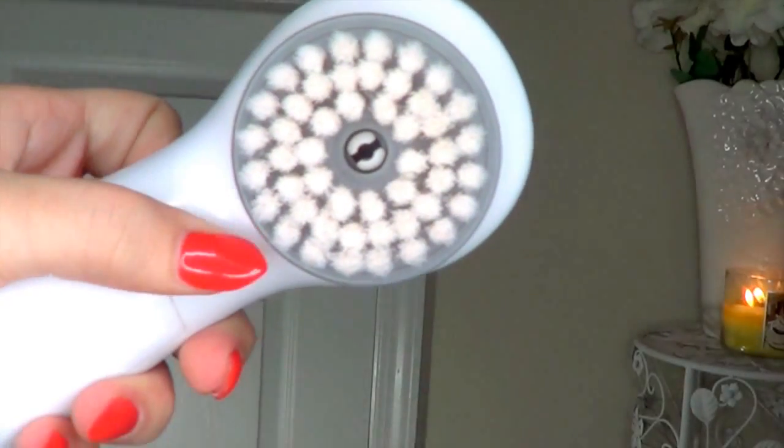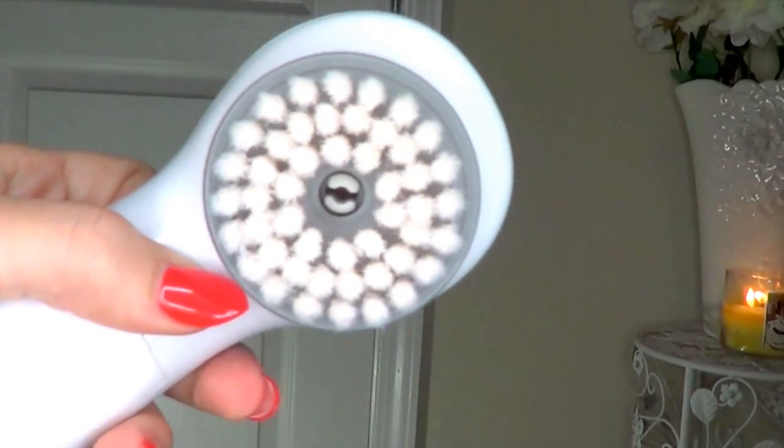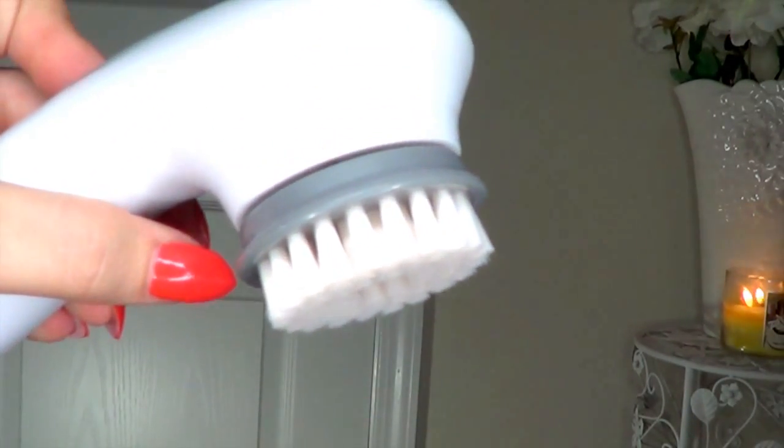Another thing I've been loving from Proactiv is their spin brush. This is amazing. I've been using it with my Purity cleanser from Philosophy, and they're like a dream team together. I have not tried the Clarisonic, so I'm not sure what the comparisons are as far as how well it works. I know this is a lot cheaper. I'll link the price down below. This is battery powered, so you put the batteries in and it has a power button. You hit it once and it's slow, you hit it again and it goes fast, and one more time and it turns off, and I love it. I've been using it on the slow setting and it's been amazing. My skin feels so clean.